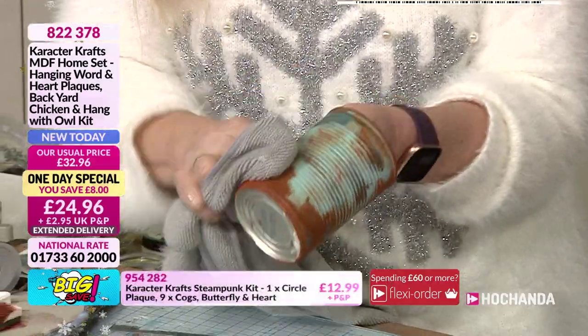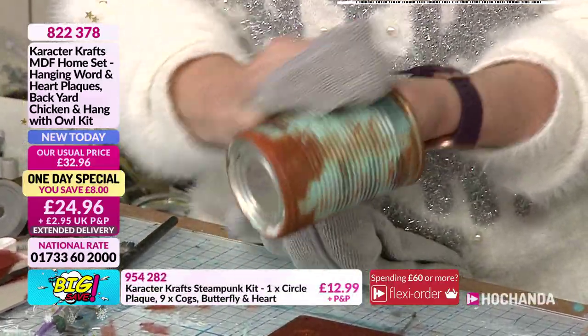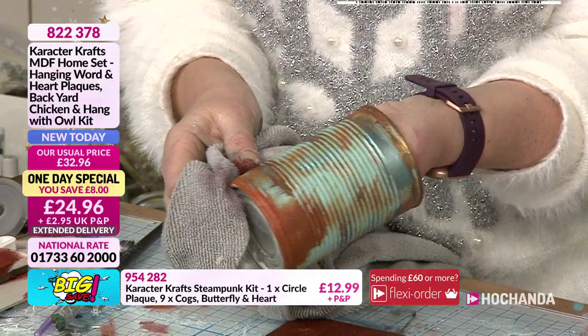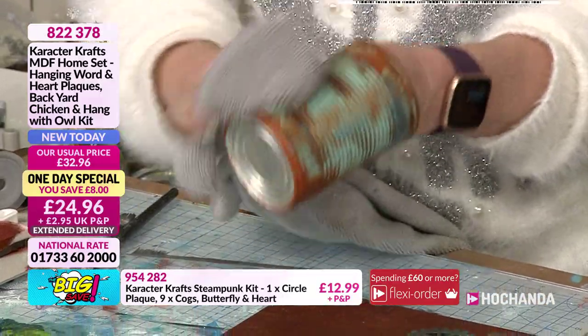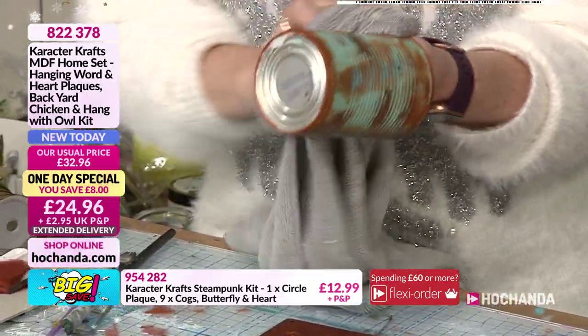Look how that's buffing up now. Look at the sheen on there. Nice, isn't it? I love it. This is my new pen pot, my new paintbrush pot or pen pot.